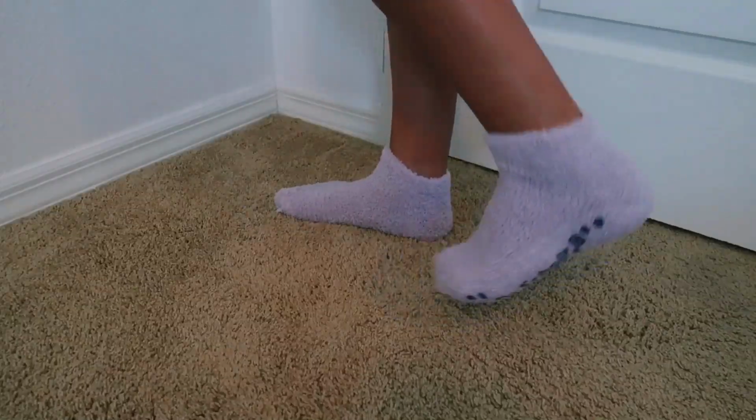So here's the next pair. They are Dr. Scholl's. They're purple, and then they have grippers on the bottom. One thing that upsets me about fuzzy socks is that they have grippers on the bottom, and I have hardwood floors downstairs, and I'm that type of girl that runs across the floor so I can slide into those TMs. I actually don't though, but just in reference, I like to slide across the hardwood floor. I can't with grippers.